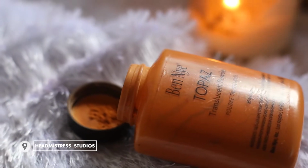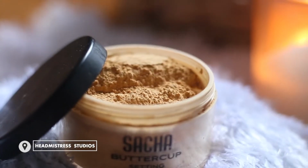So usually the setting powder that is mostly recommended for dark skin ladies is the Nyx Powder in Topaz and the Sacha Buttercup setting powder. That is what is usually required for dark skin ladies. So after setting your highlights, you want to actually set your contour as well. Whenever you use your concealer, it's really advisable to set your concealer, else it's going to crease up. So after setting the highlight, you want to set the contour as well.